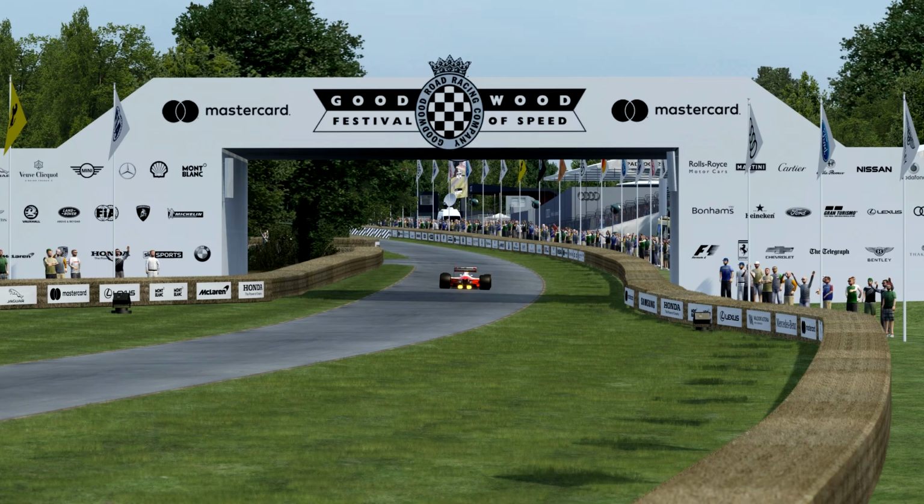Now that we have driven 14 F1 cars up the hill, it amazes me that the actual record holder from 1999 to 2019, the McLaren MP4-13, sits a lowly 13th on our leaderboard.